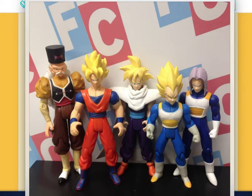Series 5: Dr. Gero, or in Japanese, Dr. Gero. Super Saiyan Goku, Super Saiyan Gohan, Super Saiyan Vegeta, and Teen Trunks. So again, recently we had the Resolution of Soldiers Trunks, but before that, this was pretty much the only long-haired Trunks figure that was out there. Also, I don't think they've released the caped version of this Gohan either in Japan.